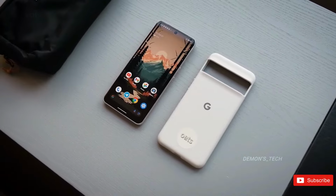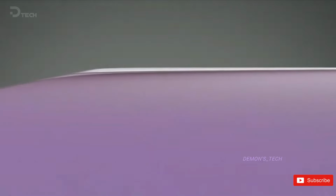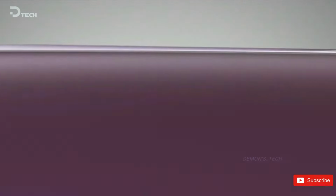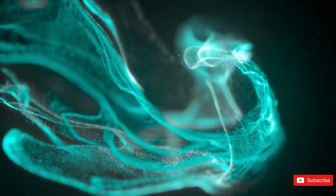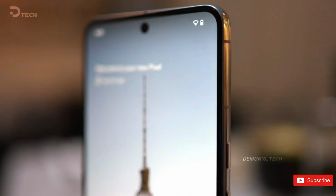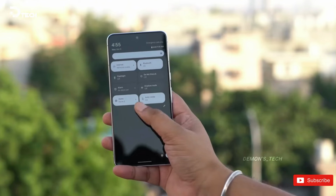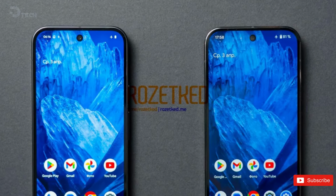The introduction of an XL model may explain the reduced display size of the Pixel 9 Pro, similar to Apple's strategy with the iPhone 15 and 15 Pro, offering larger 15 Plus and 15 Pro Max for those seeking more screen space. It's interesting to note that although the Pixel 9 and 9 Pro will be similar in size, the Pixel 9 will have slightly wider bezels than the Pro version.